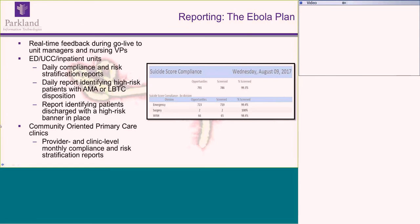A plan for a reporting process to track our progress and our processes. So real-time feedback occurred during Go Live and continues to occur every single day. Nursing leadership receives reports, so does the team that's responsible for this initiative, so that we can see what the compliance is as well as what the risk stratification is for the patients that have entered the system. The emergency department and patient units and urgent care receive daily compliance and risk stratification reports.